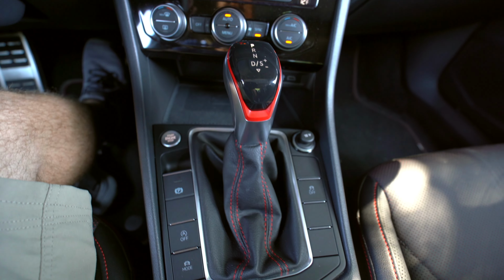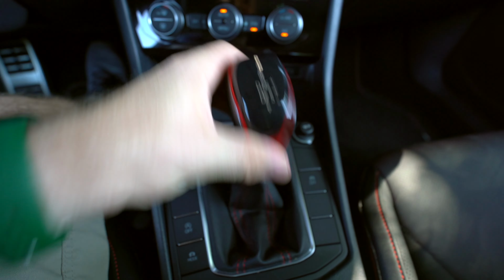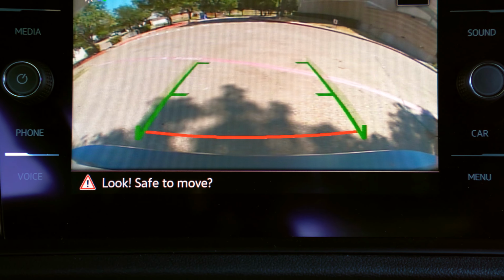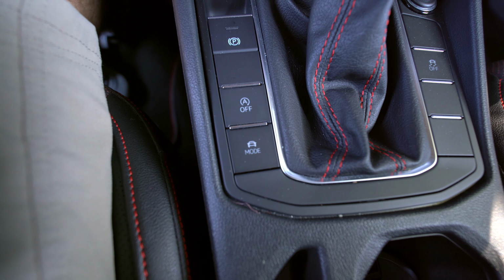Now you see we have the automatic transmission in here, but this is a nice shifter. You can still move over for manual shifting on there. In fact, let's go into reverse. We get a backup camera, but surprisingly we don't actually have movable dynamic lines when you turn the wheel. Electronic parking brake, auto stop start, and your drive mode selector right there.